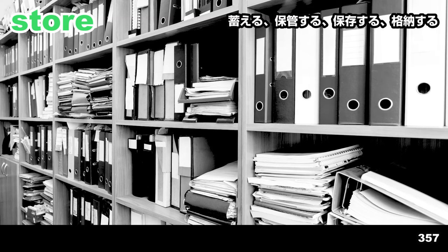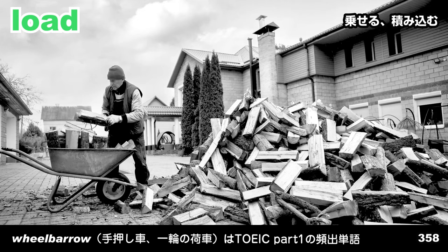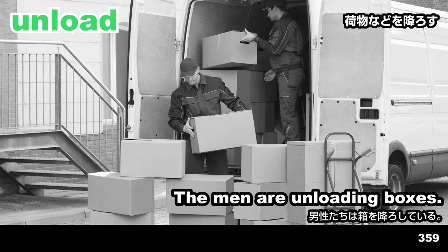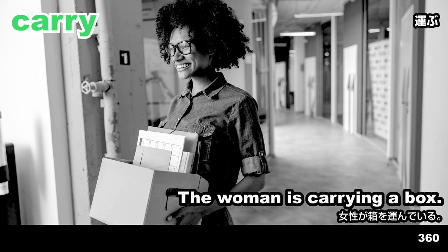Store. Many documents are being stored on the shelves. Load. Wood is being loaded into a wheelbarrow. Unload. The men are unloading boxes. Carry. The woman is carrying a box.